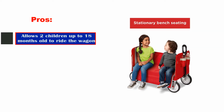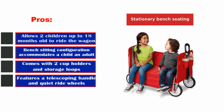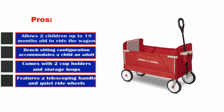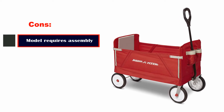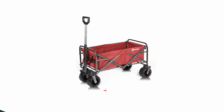Pros: allows 2 children up to 18 months old to ride the wagon. Bench sitting configuration accommodates a child and an adult. Comes with 2 cup holders and storage loops. Features a telescoping handle and quiet ride wheels. Cons: model requires assembly.